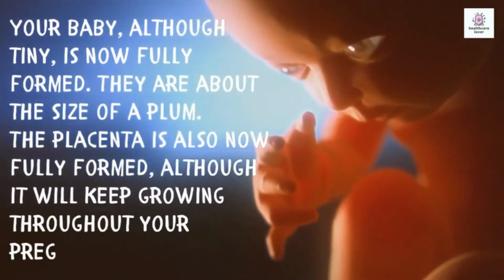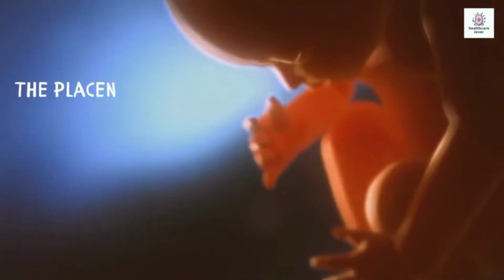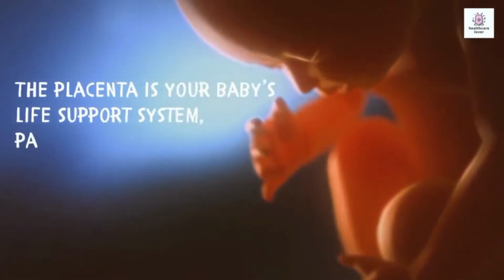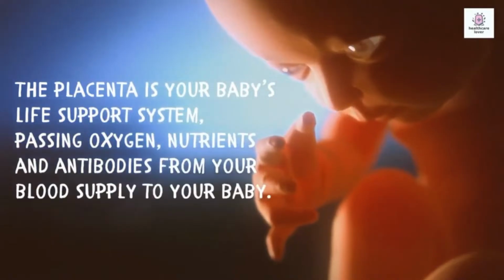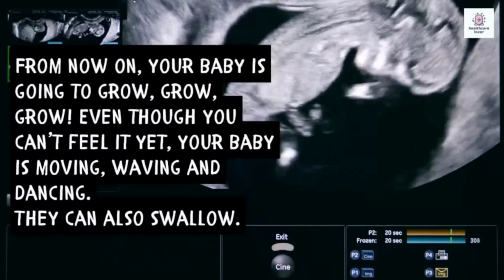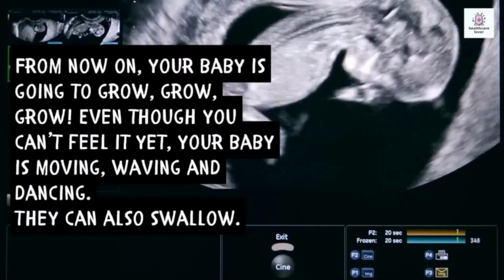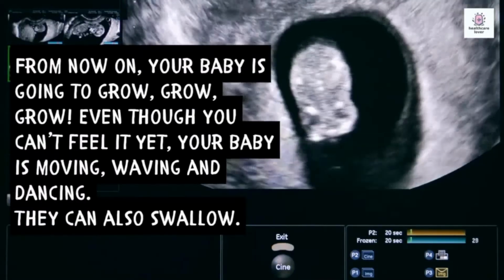The placenta is also now fully formed, although it will keep growing throughout your pregnancy. The placenta is your baby's life support system, passing oxygen, nutrients and antibodies from your blood supply to your baby. From now on, your baby is going to grow. Even though you can't feel it yet, your baby is moving, waving and dancing.